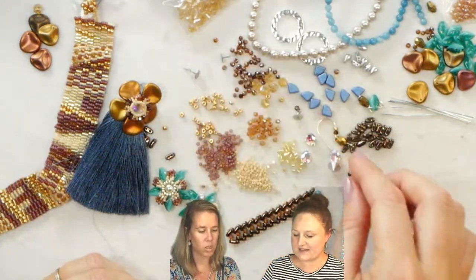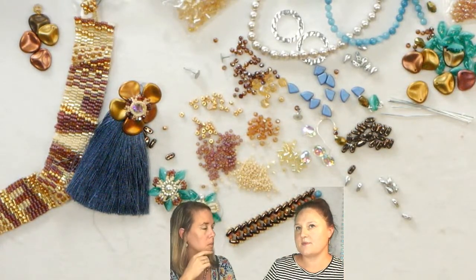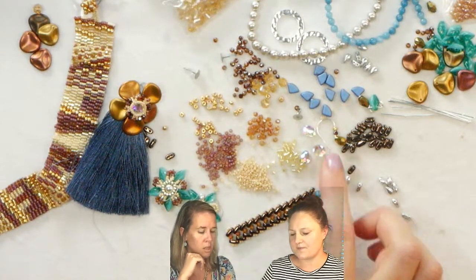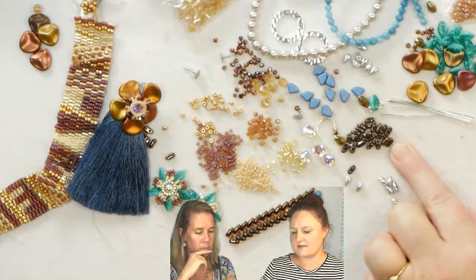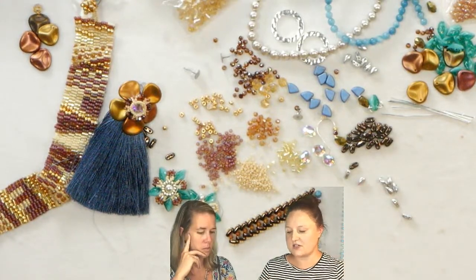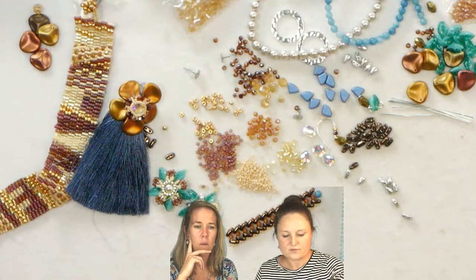So if they're not on the inspiration page, we'll have to put those on there. I think also, is it Pandora's box? Yeah, that uses these. So you could do that as an earring, one little section of that, and put it on and make that as an earring. Exactly. That would work really well too.